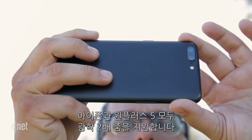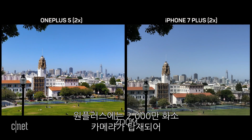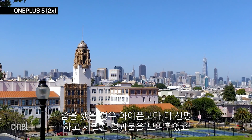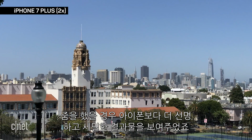The iPhone and OnePlus 5 offer 2x optical zoom. The 20 megapixel resolution of the OnePlus gives it the edge here, with zoomed in images looking a tad sharper and having more detail than those in the iPhone.